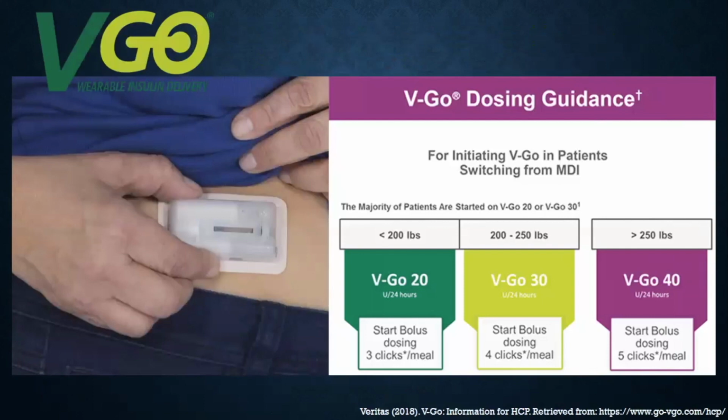So it's using short-acting insulin, but in a pump fashion to sort of improve adherence for people who may not be able to carry insulin pens and inject 3 or 4 times a day. This pump does not have the settings that we just went over. So this is really similar to multiple daily injections, but administered in a pump form.